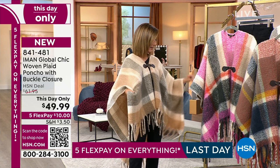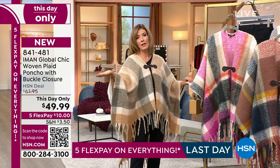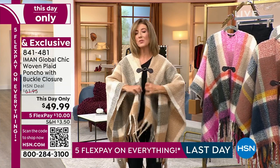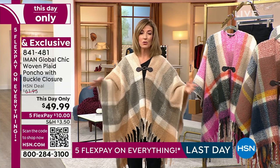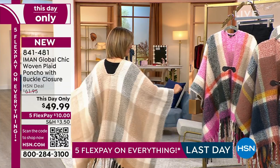This is extremely soft. And I think you can machine wash. Oh, it does say hand wash, but that's nice. If and when you need to wash it, you can rinse it out at home. Just lay it flat to dry. You can wear it open or closed. And remember, the sizing is super easy. It's either extra small, small, medium, large, extra large, 1X, 2X, or 3X. Just pull on your favorite poncho and then just, you know.